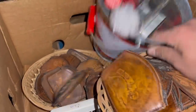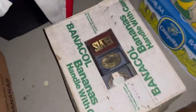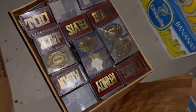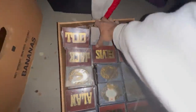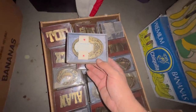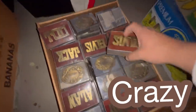Crazy, guys. It's not bad of a box. Oh, here goes another box, guys, filled with belt buckles. Oh, wow. Look at all these belt buckles. Your name here. Sheesh. Wow. Crazy. So we got belt buckles in there. Got tons of Coca-Cola stuff in there.